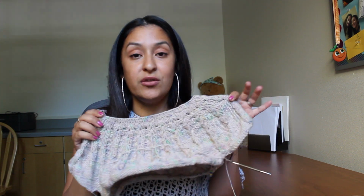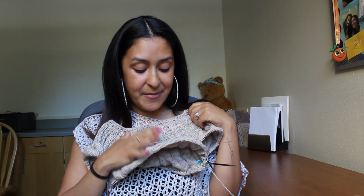And the designer also says if you want to use stash yarn to do a fade, this would be a great sweater to do that too. And they have a video in their tutorial section. Once you buy the pattern and you enter the password, they have a video on how to fade or choose your fade colors in that specific video for this pattern. But I'm happy with how it's coming out. I'm excited to see how it is.